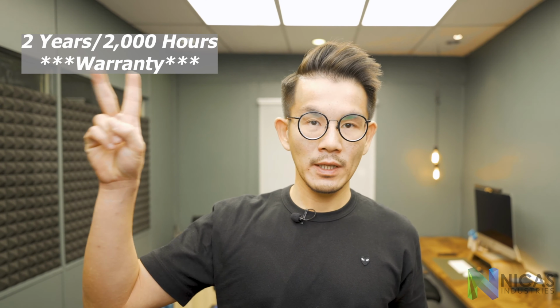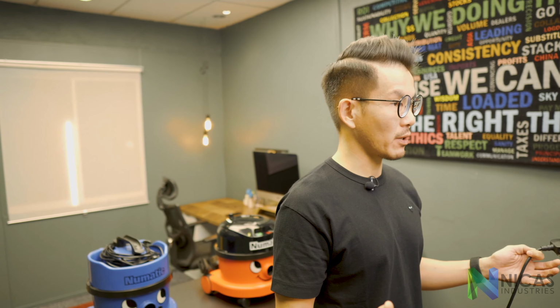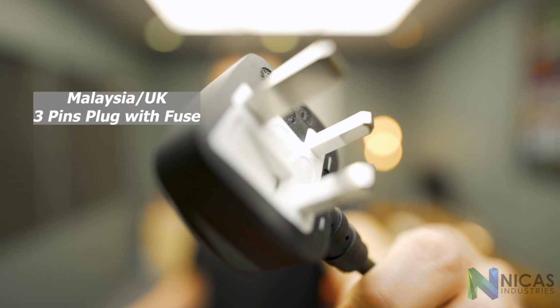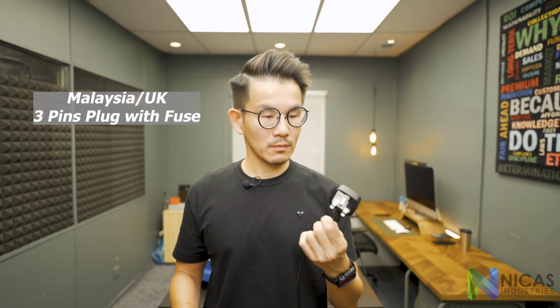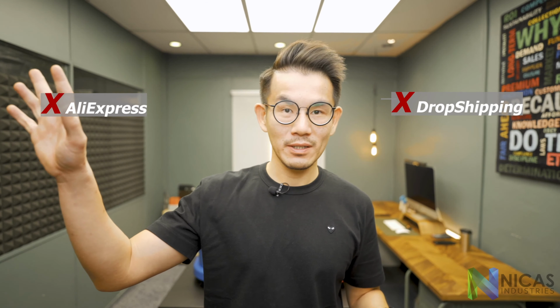All Numatic vacuums come with a 2 years or 2000 hours manufacturer warranty. We have them in ready stock, and it comes standard with a Malaysia or UK 3-pin plug point. So this is not some dropshipping thing from China or AliExpress. Every single unit is inspected, checked and tested before we ship them out to you.